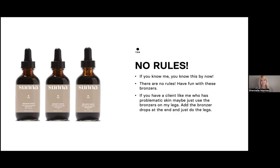If someone is on the more conservative side, obviously, don't try something too dark on them or too crazy that you haven't tested. But if you have those clients that are open to trying something new, try it, get feedback, get photos. That's the only way you're going to get comfortable with tanning in general, is just start doing it. And same with these bronzer drops. You've got to start playing with them, start getting familiar with people's skin. And this is when you're going to start having fun and be able to really offer that customization.